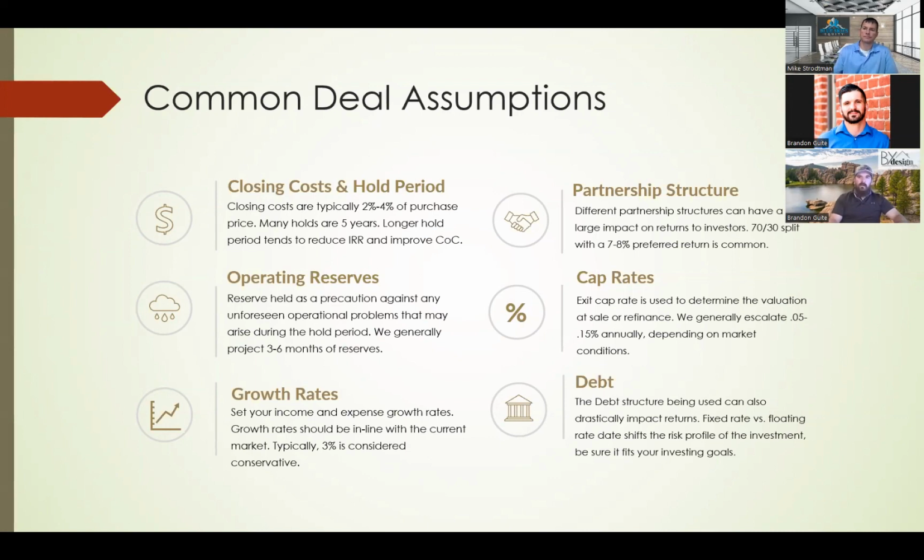These are there really to help soften the blow. And the analogy I use is a shock absorber. Those operating reserves are there for the ups and downs, where we can help level those ups and downs out and make it a little bit smoother.